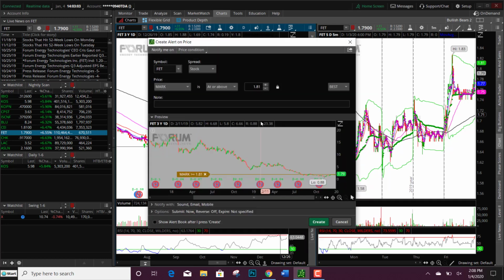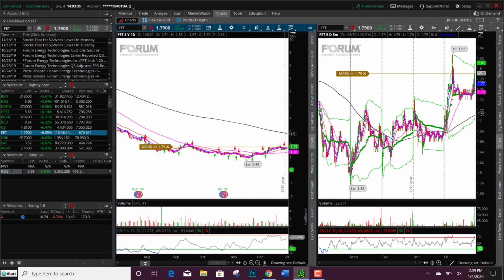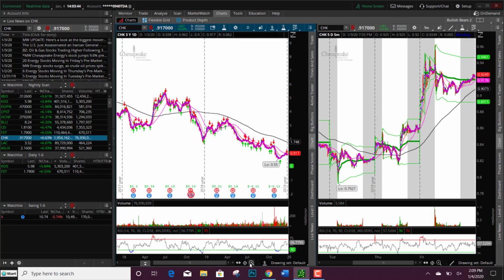And if it can break $2, it's got room to that 200 SMA. Inverse head and shoulders on daily. If price can break $2, watch for 200 SMA resistance. Do we have a FET? FET. Okay. Then we've got CHK.